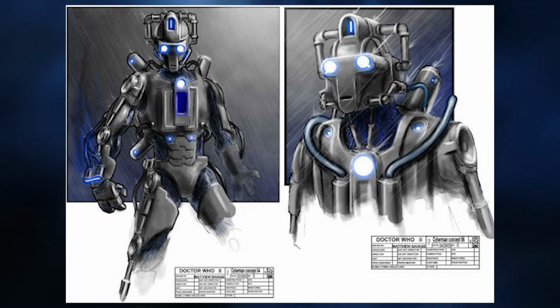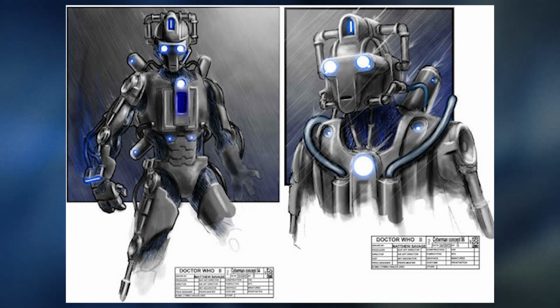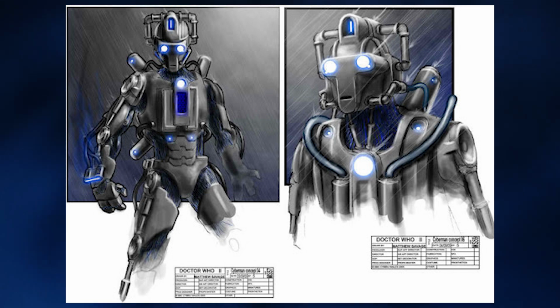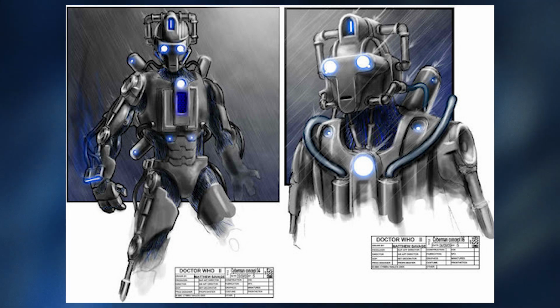I love this concept art, and if this was to be made into a modern Cyberman design, it'd be terrifying. Imagine if all you could see was the lights lighting up as you get attacked. That would be really, really cool, but this is one of my favourites so far.